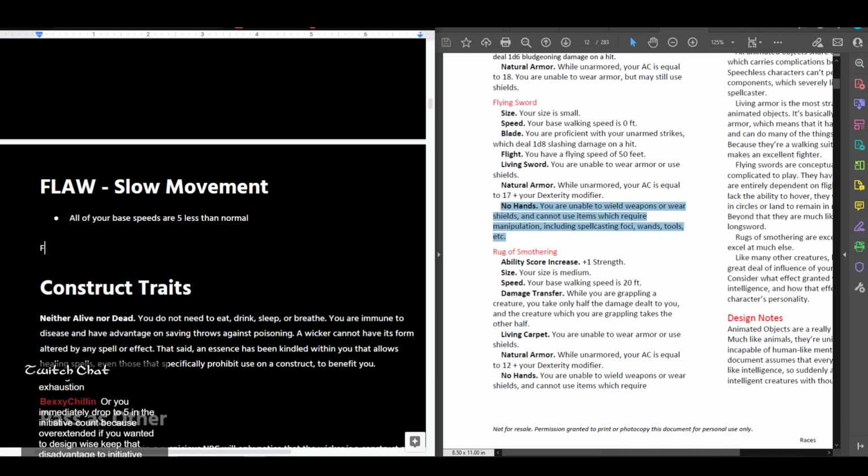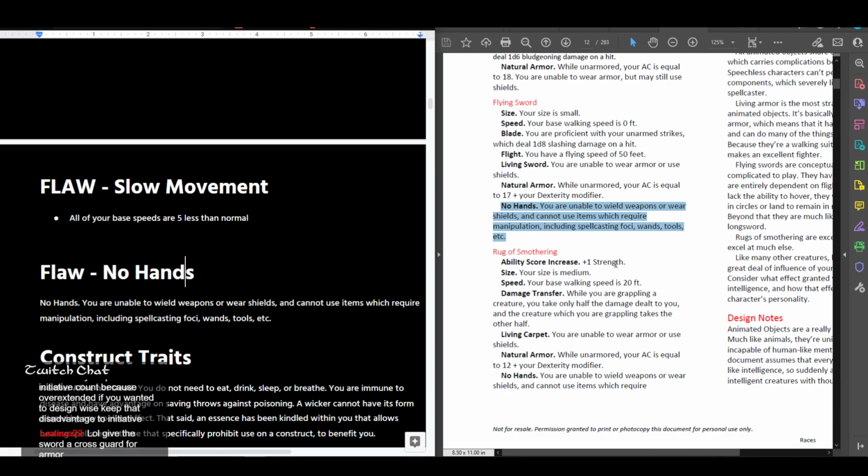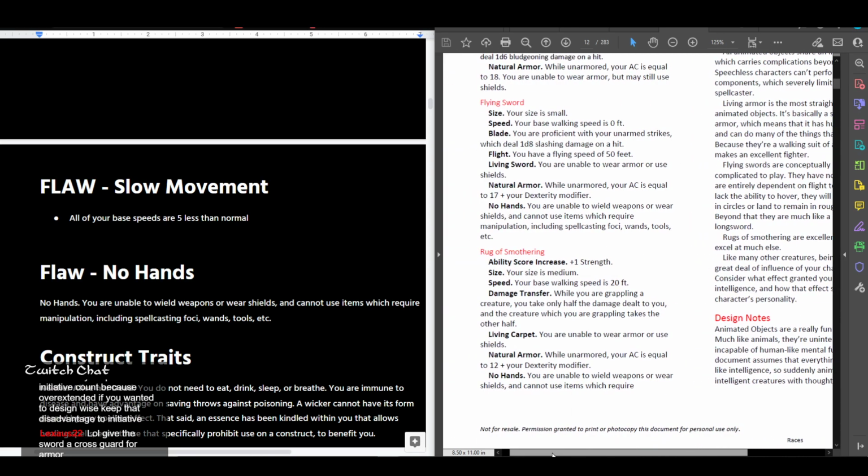So I'm making a character I want to play, and I don't have any hands. So yeah, now we have mechanical language for how we could do that. So I thought this document would be kind of an amazing source of weird stuff like that. You know what I'm saying? Like transfer damage. While you are grappling a creature, you take only half the damage dealt to you, and the creature you're grappling takes the other half. That actually sounds really cool.